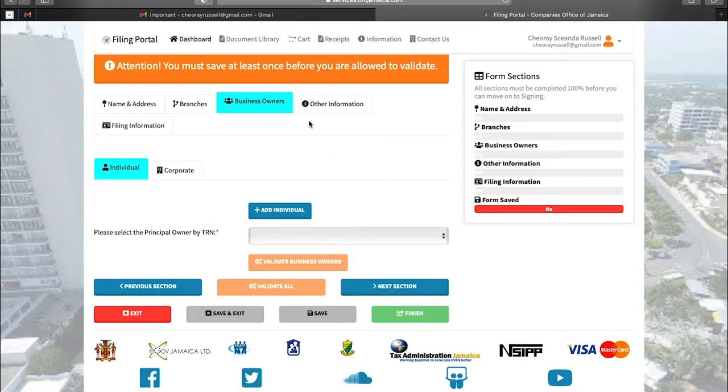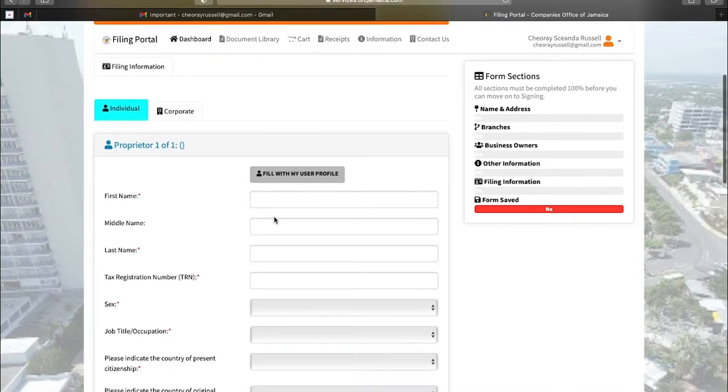Alright, once we get to this section, business owner, this is where you put in the information of the owner or the owners. If it's more than one, you continue to add individuals until everybody who owns the business or is a part of the business name is added. But remember, we're just looking at sole trader, so we're going to stick to one person. So you go to add individual, and if you have a profile, you can pre-populate the fields with the profile information. But if not, you're going to have to fill it out. So I could just put in some information.